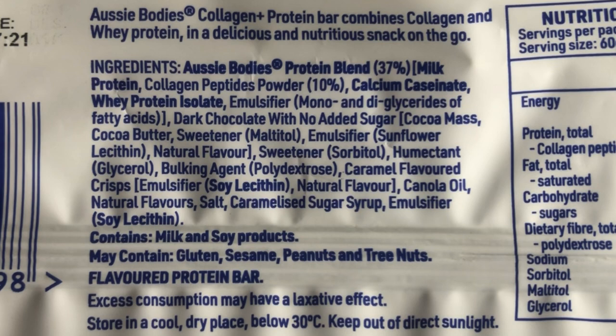Now, before I finish this bar off, let's take a look at the ingredient profile. A few types of protein, emulsifiers, dark chocolates with no added sugar, cocoa butter, sweeteners, caramel flavoured chips, canola oil, flavours, salt, and sugar syrup. So looking at that ingredient profile, it's quite clear that this isn't great as far as ingredient profiles go, but it is what it is. So let's just finish it off and we'll see what the outcome is. So there you have it, the collagen plus protein bar down the hatch. I'll wait 2 hours and I'll come back and test my blood sugar and blood ketone levels again. I'll see you in 2 hours.